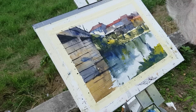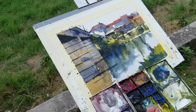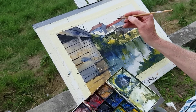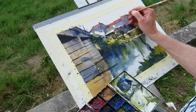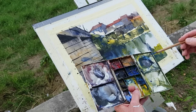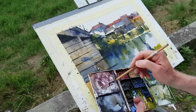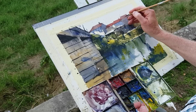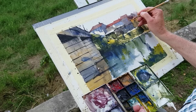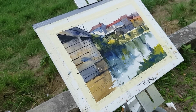Maybe a few lines on the tiles, which I don't want to overdo. I don't want to make them too fussy, too detailed, but just a few. Like this one here is capturing the... It's too dark. Rigger brush. Like that, and then this one as well. Just a few.